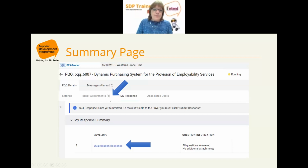And for this particular exercise, rather than what you would normally see in this qualification response, a big long form with lots of questions, you don't need to do that. Everything's just been left blank. All you need to do is upload certain attachments and submit them to the buyer. So this buyer attachments area is absolutely crucial. We're going to come back to messages and tell you how to submit the questions.